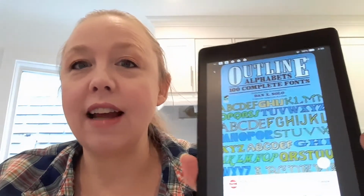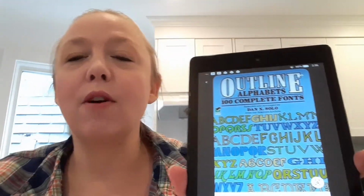So I'm going to share, from my least pages read to my most pages read per book, how things went. Okay, so I read the least amount of pages from Outline Alphabets 100 Complete Fonts by Dan X Solo. From this, I read 5 pages. Now, I am thrilled that I read 5 pages. My goal was actually 4, because this isn't so much reading as it is activitying, because I wanted to actually draw the alphabets that I saw, which I did.